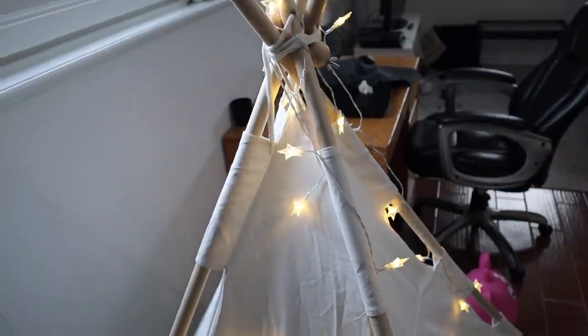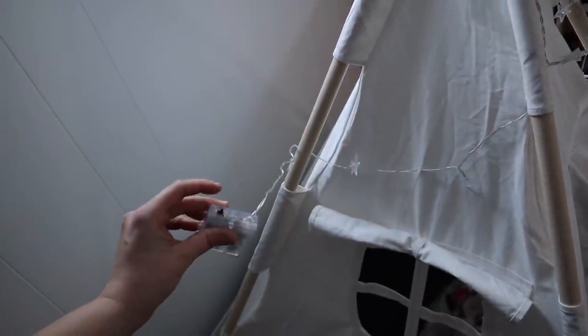The lights in here do also twinkle. There's an option to have them twinkle or to just stay regular. And it also came with this really cute feather decor. The whole thing is just so cute.